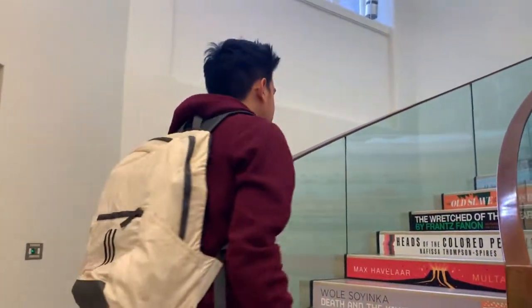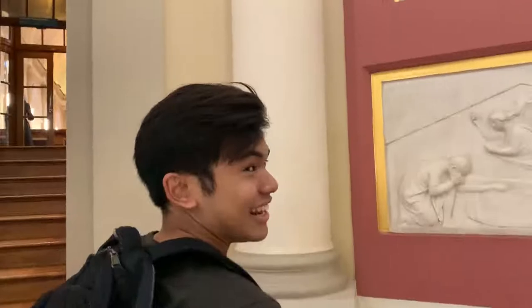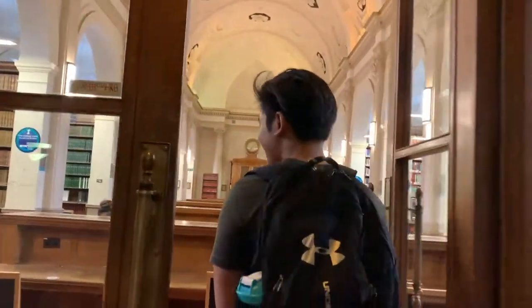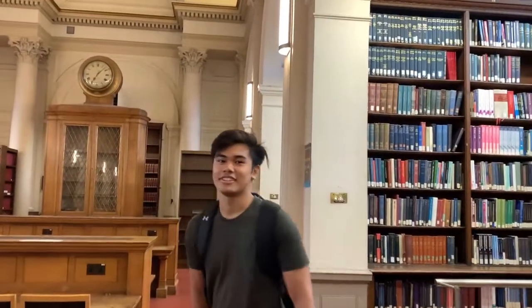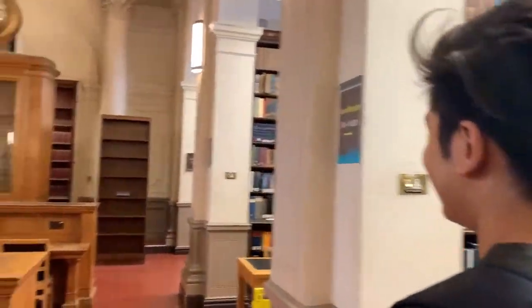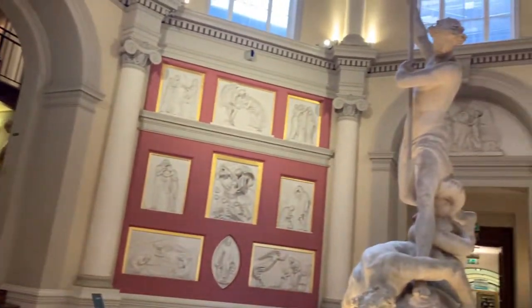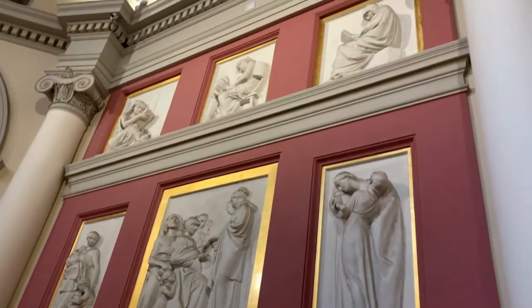So right now we're at the main library. Let's go. I'm going to show you the scariest part of UCL, the law library. This is the main attraction in the UCL library because it has all the sculptures. But we don't know what the sculptures represent.